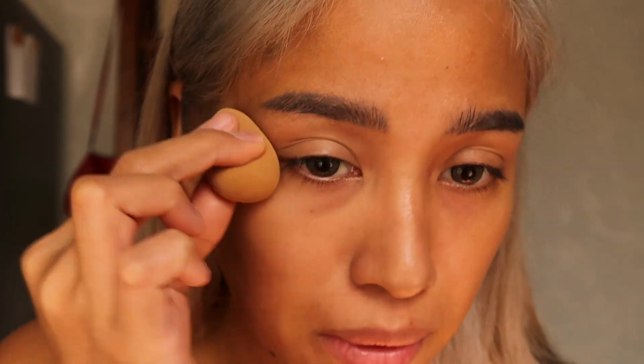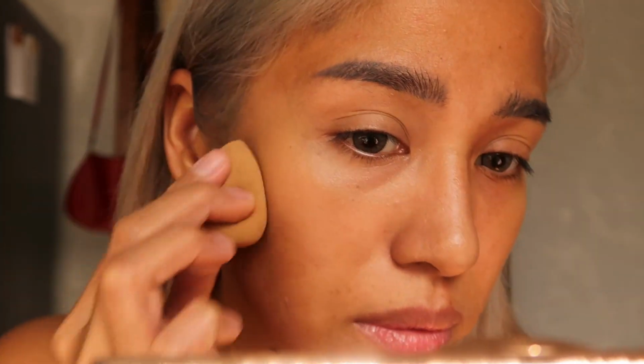Yeah, I think I'm satisfied with that. So, ayan no, nakikita mo pa rin yung mga redness, but compare it to the other side, it's definitely better. It looks more polished. I think that is the right term.